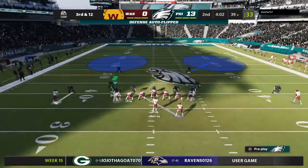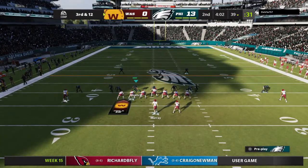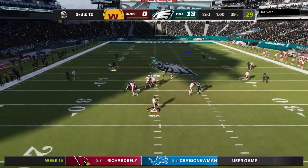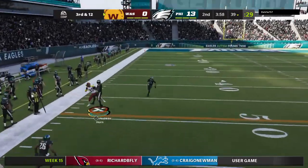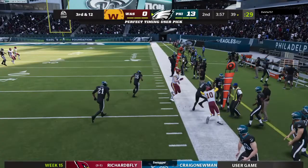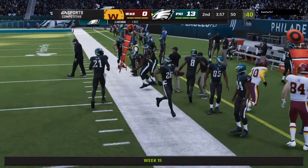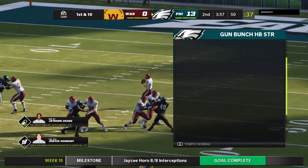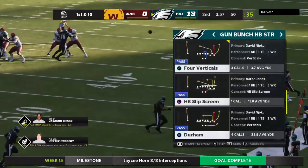Washington on 3rd down. They've been okay. 2 for 3 thus far. This is 3rd down and 12. Again, they'll throw with Murray. Oh, that's into a sea of bodies, and it's intercepted. They're going to have the short field here as they'll take over right at the 50.